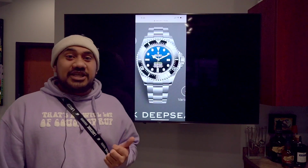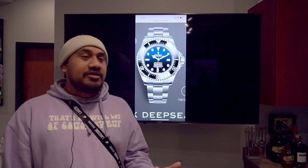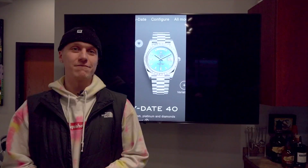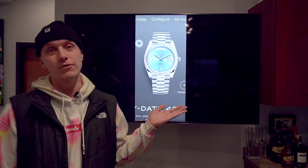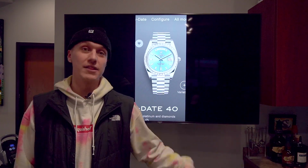So the Rolex Deepsea is another really fun one that I like, especially with the James Cameron dial. Looks really nice, the green and blue. Plus the fade from the blue in the dial is really nice. So my favorite watch out of the new collection, I like the blue dial platinum with the emeralds. She's nice. I can't afford it, but fire. Somebody come buy that.